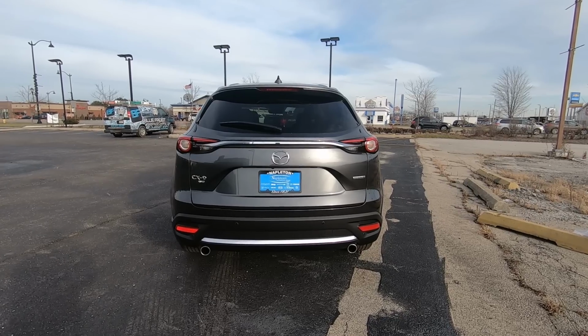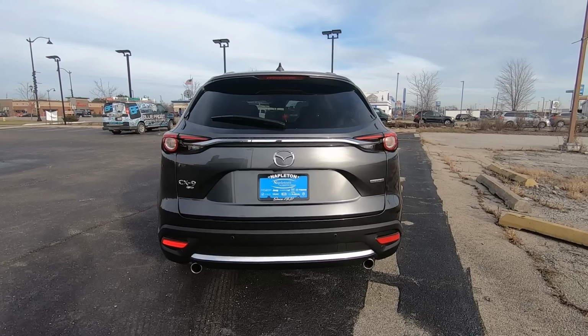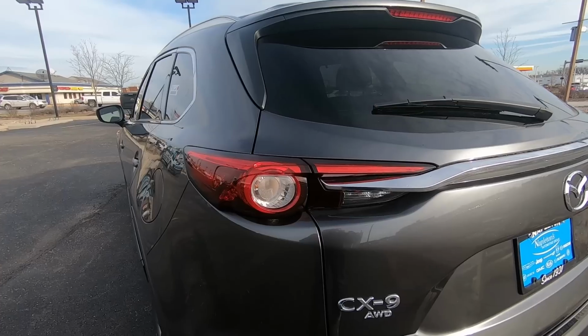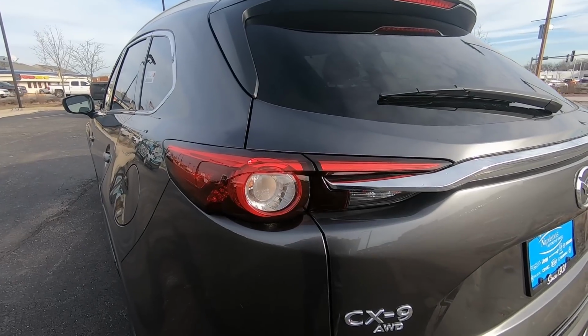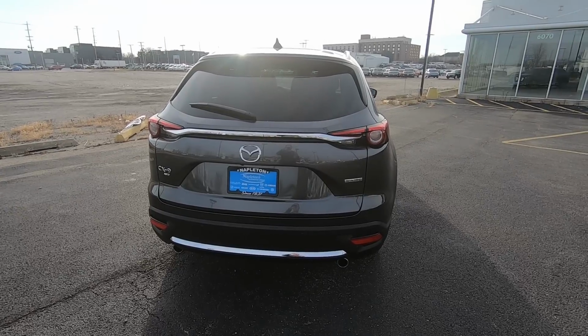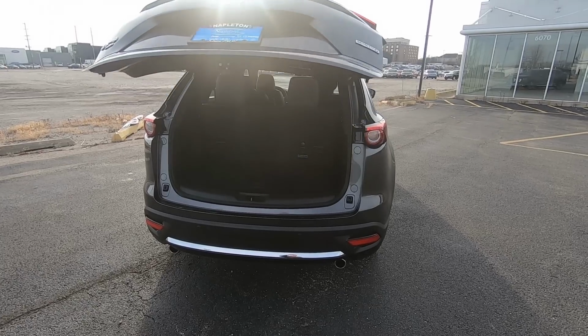Now moving on to the back side, the CX-9 is round, but it has a good stance. All trims get body color roof spoiler, privacy glass, great looking LED taillights, and dual chrome exhaust. All trims except the Sport trim get a power liftgate, but the Grand Touring and Signature get the hands-free feature with the powered liftgate.